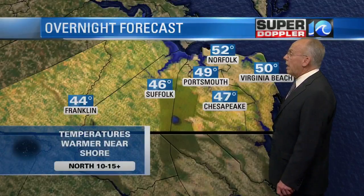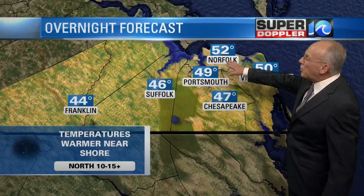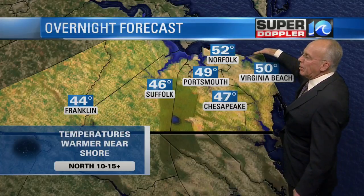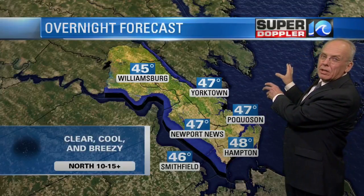We move on northward, 44. There'll be some 42, 43 degree readings in some inland areas. 52 for Norfolk inland, but right at the bay, I tend to think it'll be around 55, 56 degrees, with the wind coming in out of the north and the water temperature being around 70, 72 degrees.